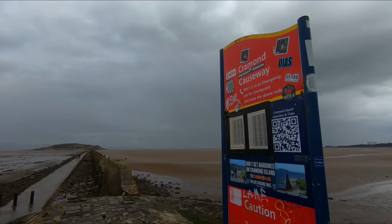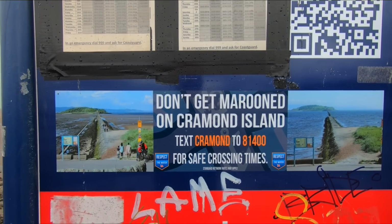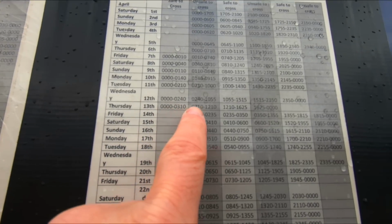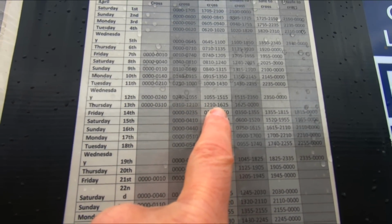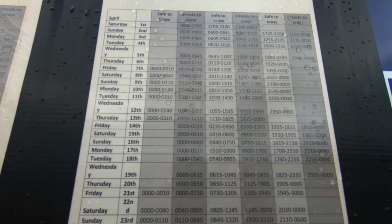Can't dilly-dally too long. It is currently 2:22 p.m. Low tide was at 2:02 p.m. So that means it's on its way in. And they have these here just in case you don't understand tides. Safe to cross 12:10 to 4:25 p.m. Not a problem.